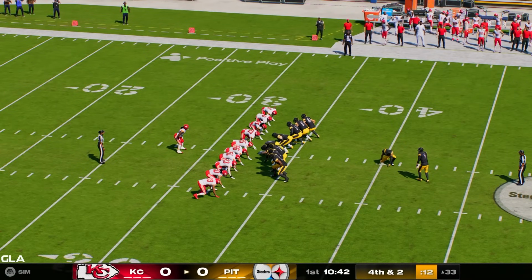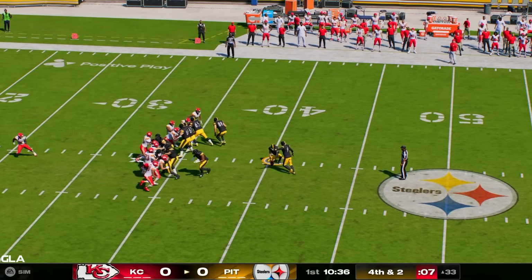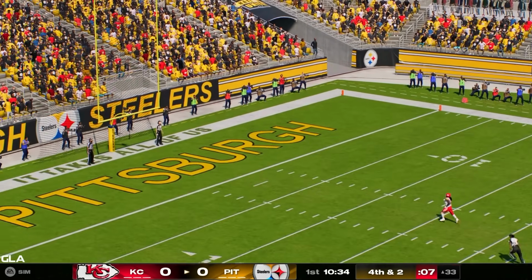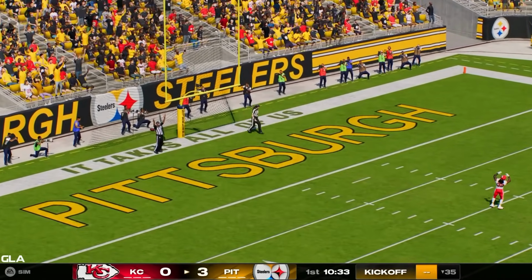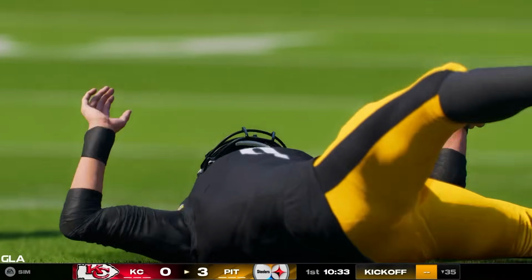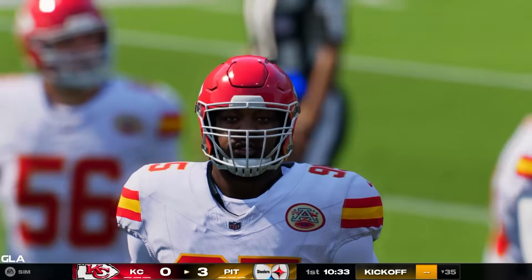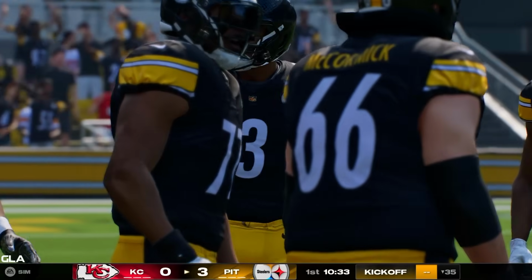So on 4th down, the Steelers call on the number of Chris Boswell for the field goal try. From the right hash and call it an even 50 yards. Boswell's kick is good. And the Steelers will jump out to a 3-zip lead. They were probably hoping to get him a little bit closer for a shorter field goal, but he was able to get it done from deep. Nice little tester for him to begin things, huh?